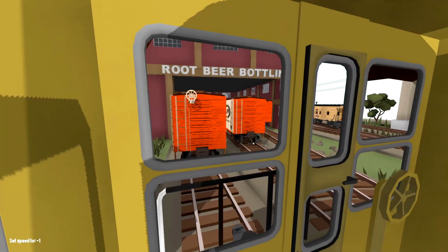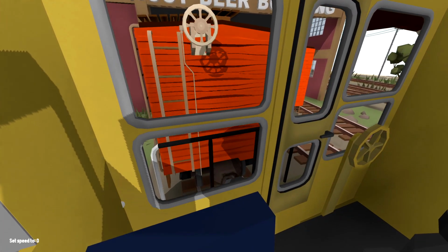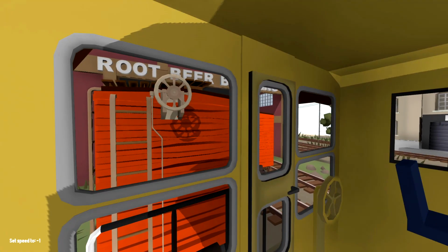So that's good. Alright, we're back inside the locomotive. Let's reverse. Here we go. Attach onto this thing. Which is awesome. There we go. Okay, we're attached onto one. Keep reversing.